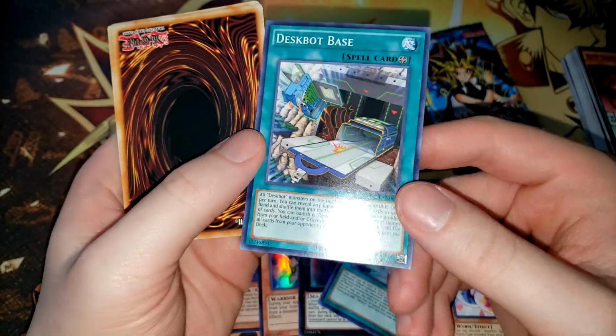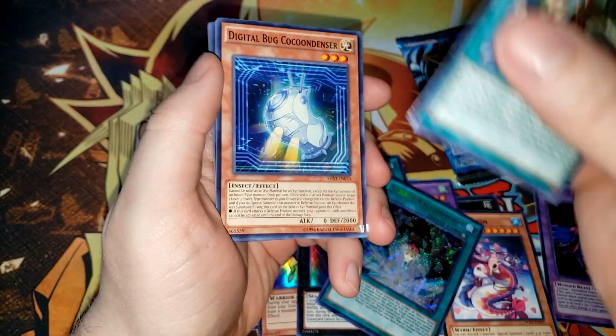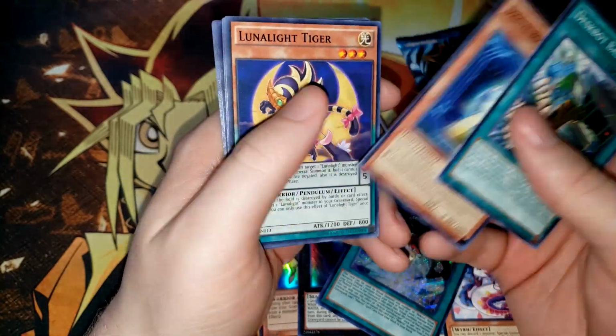See, we have backwards cards. Okay. Despot Base. And I guess we can turn this around. Digital Bug Cocoon Denser. Does anyone here remember? This is a long time ago, but I actually built a Digital Bug deck. A couple of them. I thought it was really cool.